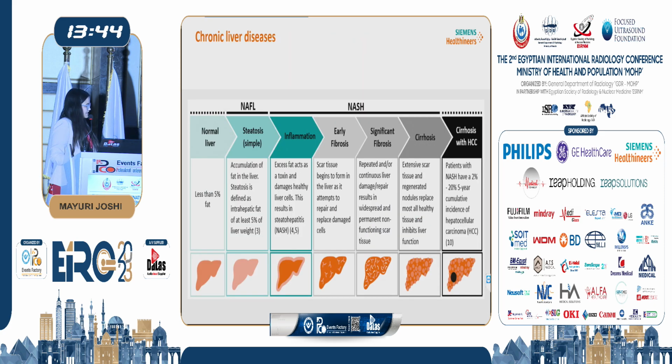So just to classify again, as I said earlier, anything with 5% or less fat in the liver is considered a normal liver, and then the progression starts. When the fat is more than 5%, it's steatosis. It becomes inflammation, and then slowly goes to early fibrosis, then significant fibrosis, cirrhosis, and so on. Once we have technologies that help us understand at a very early stage what's happening in the background, it gives a lot of benefit to the patient.